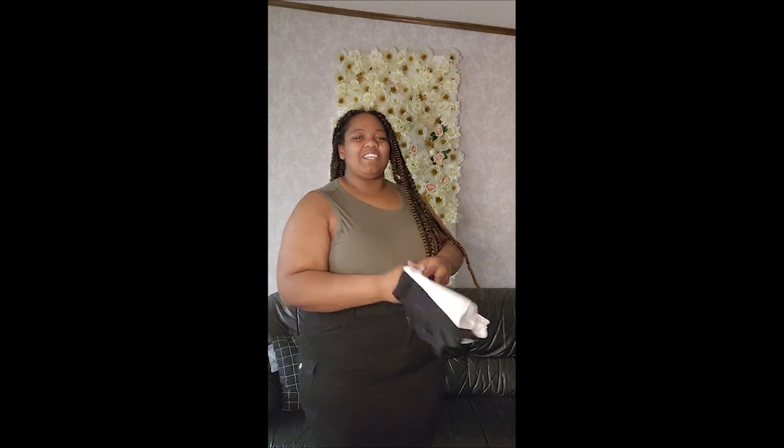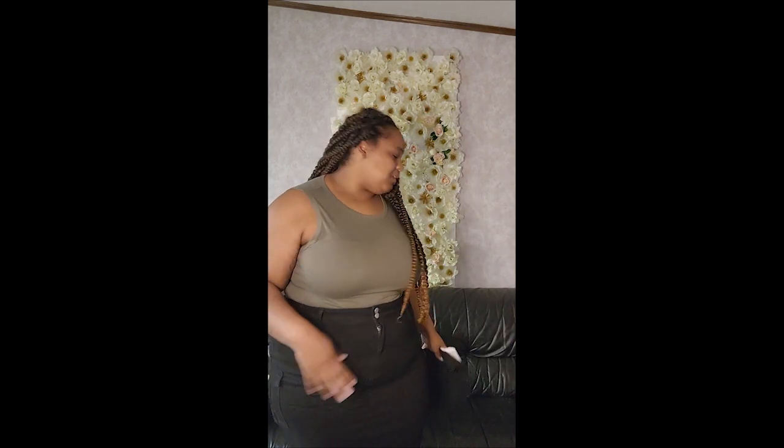All right, so here I am in our final items of this haul, or mini haul, I guess. So this is a denim skirt, and then I got a 3-pack of these tank top bodysuits. I also got them in black and white, and it came as a pair. Is it a pair? No, it came as a set of 3. I'll say that. So black tank top bodysuit, white tank top bodysuit, and then this olive green one.